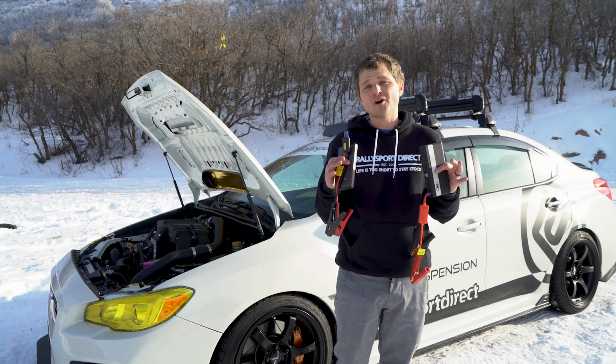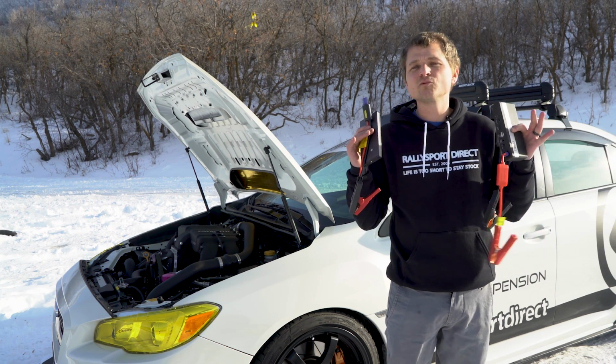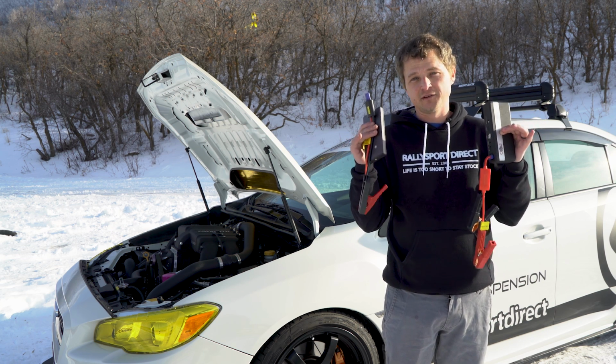And after you jump your car, you can charge your phone with it, maybe even throw down some solo runs in FR Legends while you're waiting for your car to warm up. Anyway, it doesn't really matter which one you go with. The important thing is that one of these little guys should live in the glove box of every single car.